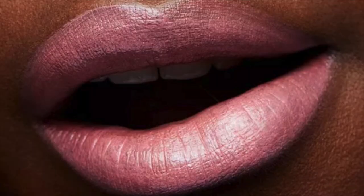Okay, and the next lipstick I have is, oh my God, it is so popular. Everyone wants to know how Miss Angel looks on dark skin. So I'm about to show you. Baby Doll Pink, okay? Absolutely stunning, okay?